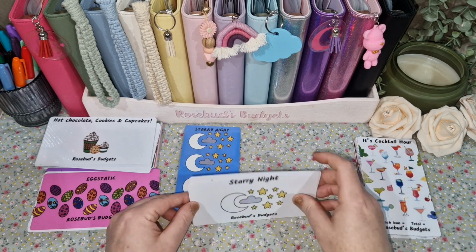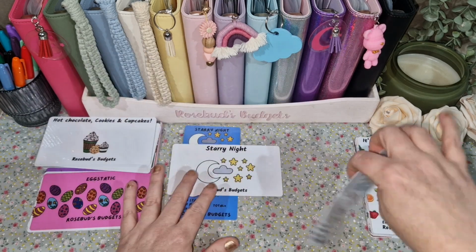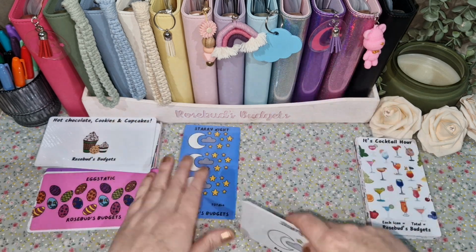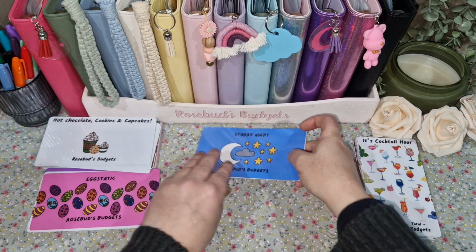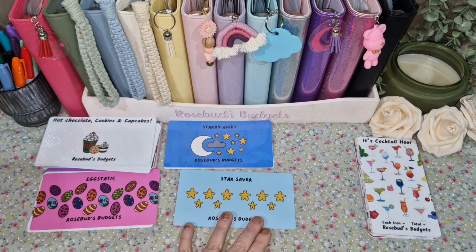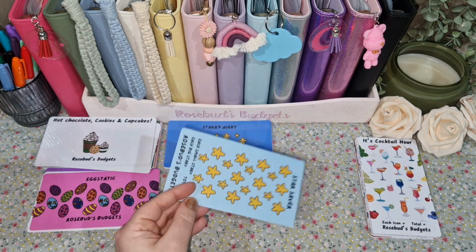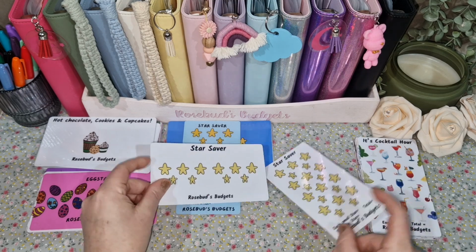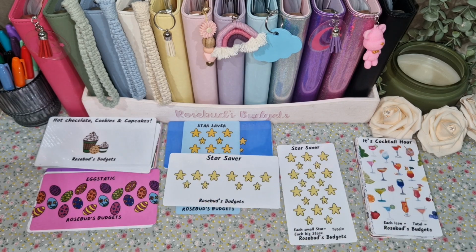And then this is what it will look like with white background. Okie dokie. So that is that one. The next one is very similar to Starry Night, and it is Star Saver. But it's a lighter blue, the same stars, but it's got big and little stars, so that you can save, I don't know, £5 for the big ones, £2.50 for the small ones, or 10 and 5. Again, just adaptable to any budgets. And this is what it looks like in the white background.